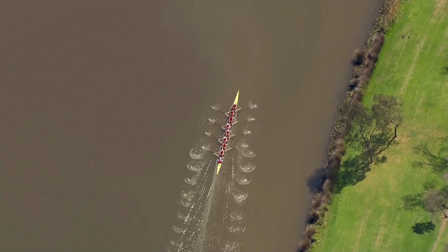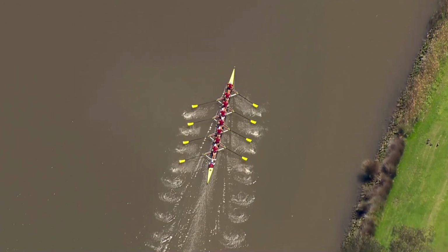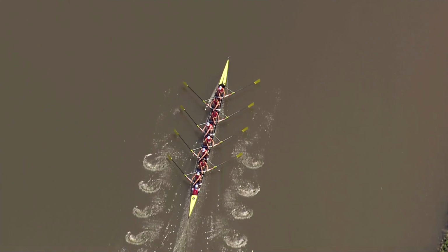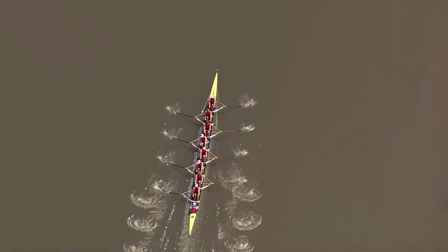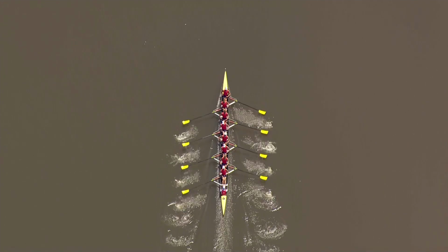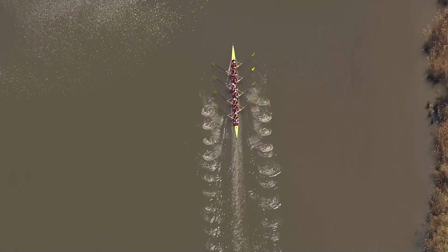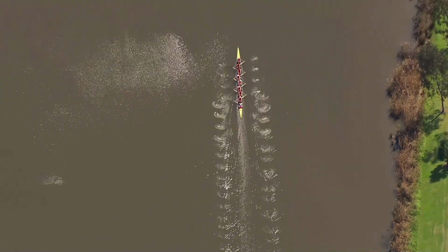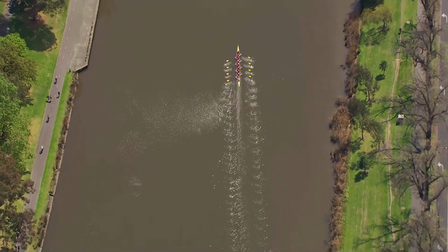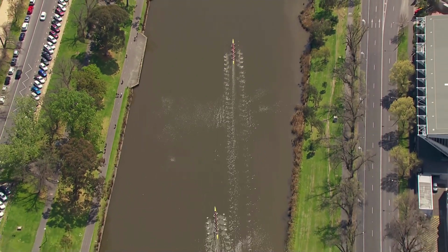So, if you're right on their tail, those puddles when the blades come out of the water, you can feel them a little bit more sharply. Whereas if they're a little bit less prevalent, you know that the other boat's a fair way in front. So it looks like the Sydney University men heading for potentially their 6th win in a row. Yeah, that's correct. Men's version of this famed Australian boat race.